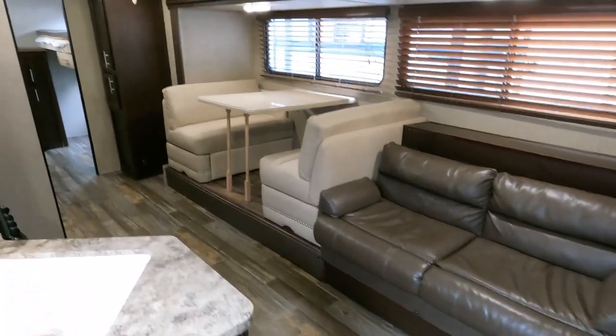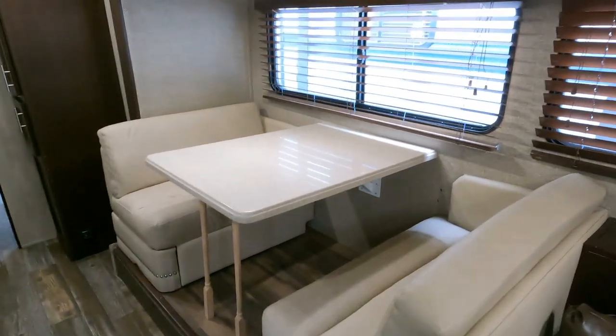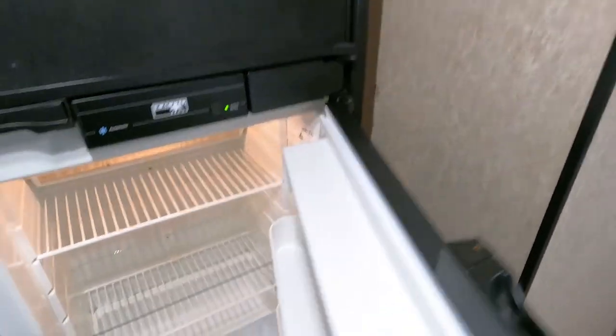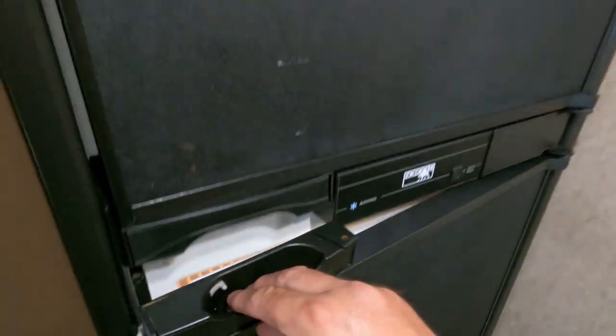You've got a sleeper sofa. You've got a table booth that makes a bed. You've got a 6 cubic foot RV refrigerator freezer. This will run off of propane or electric. Haven't had it on long enough to really get cold yet, but we do guarantee it to work.